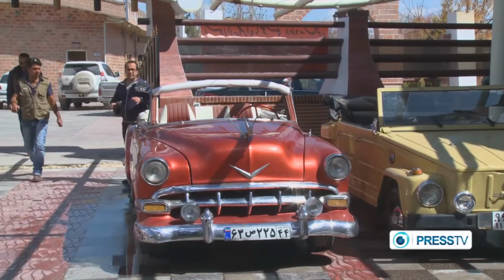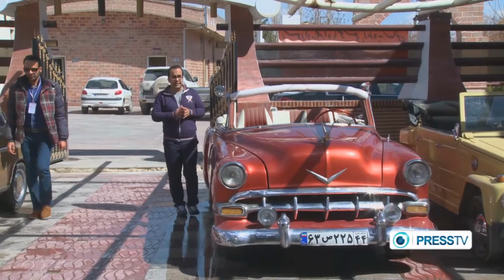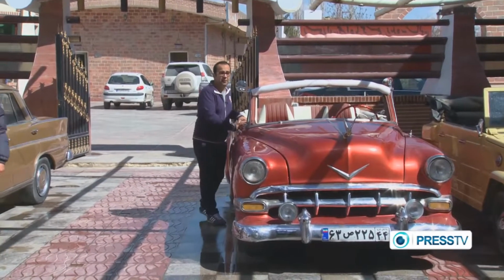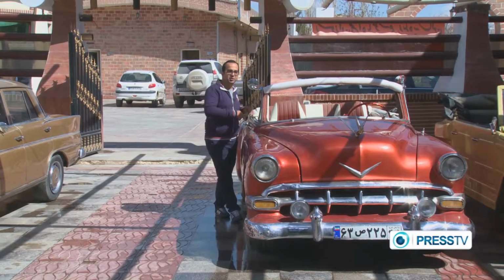The good thing with places like these in Iran's desert is because of the very dry weather, we get very little humidity, and it keeps cars like these after decades still in good condition. So if you're a gold digger, this is the place to check out.